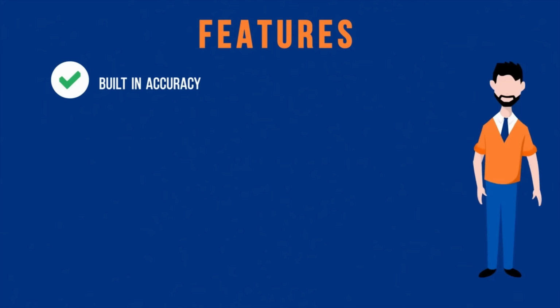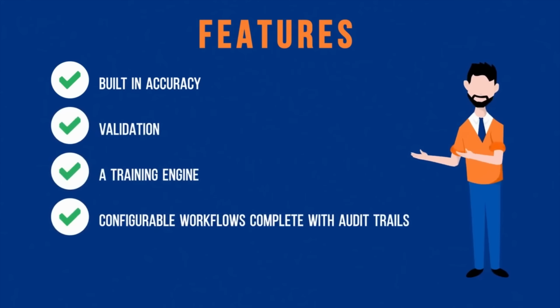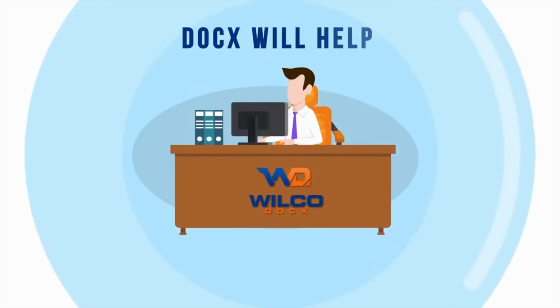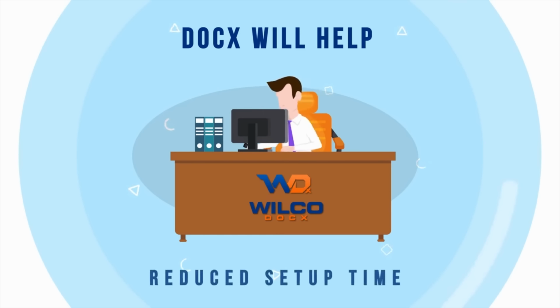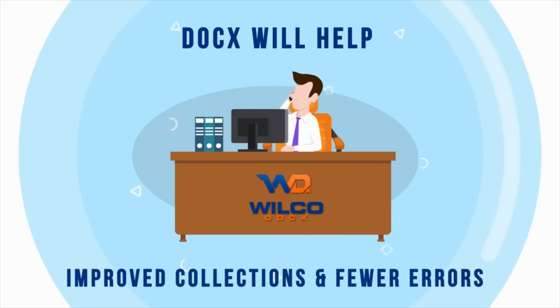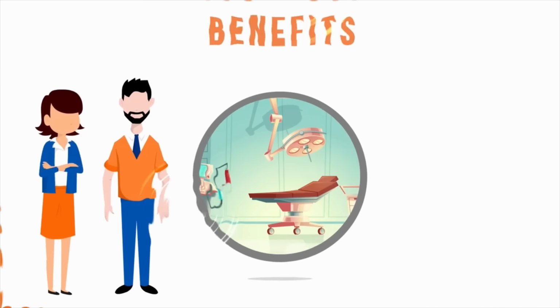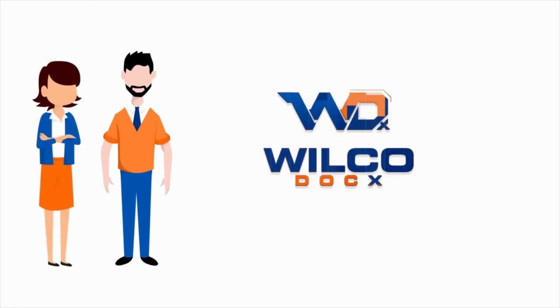With features such as built-in accuracy determination, validation, a training engine, and configurable workflows complete with audit trails and feature-rich dashboards, Docs will help your data agents perform their work with newfound efficiency and accuracy, which translates into reduced setup time, lower staffing, improved collections, and fewer errors. In short, your healthcare operation will enjoy an entire ripple effect of benefits with Docs from Wilco Labs.